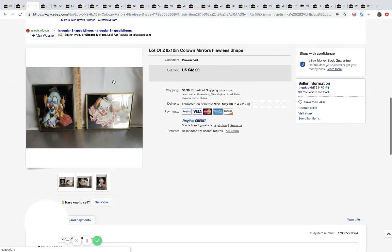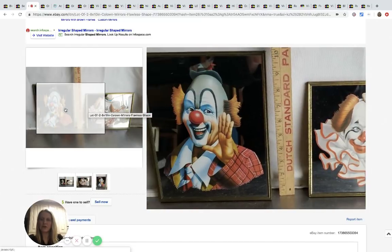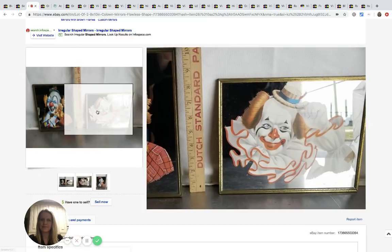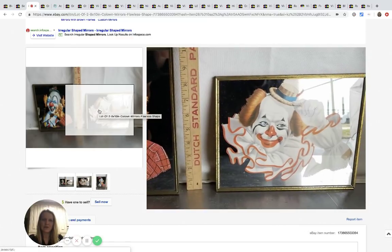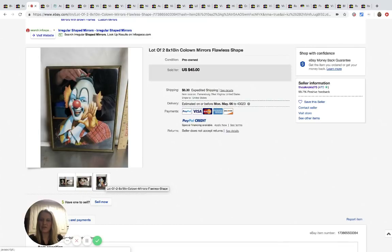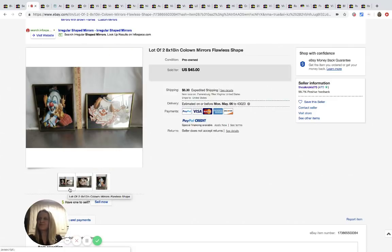All right, these clown posters. Not posters, I'm sorry, they're mirrors. Clown mirrors, right? Kind of cool if you like clowns. It's kind of hard to take a picture of a mirror, I totally get that, but those are pretty cool. He got these on Facebook Marketplace. He paid $5 for them, and he took a best offer of $25.